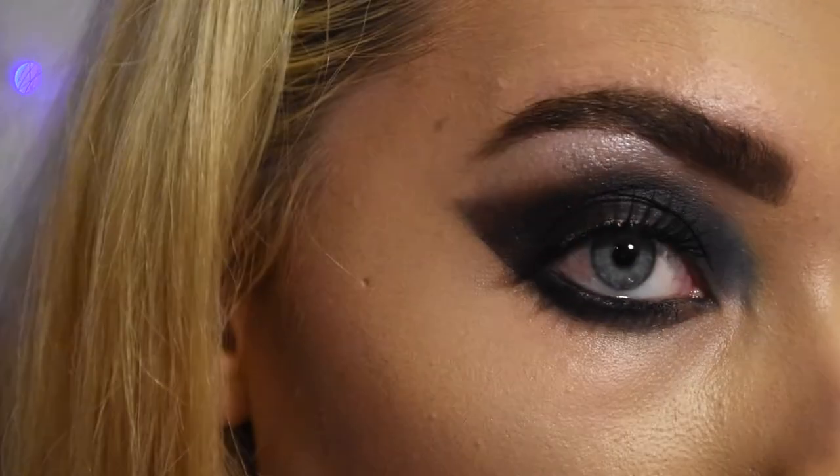Oh, these are pretty. I'm literally thinking to myself, don't poke out your eye, don't poke out your eye, don't do it again. Don't do what you usually do, Romina. They're really, really cute. Okay, I'm gonna put on the other side and then I'll be right back, okay?